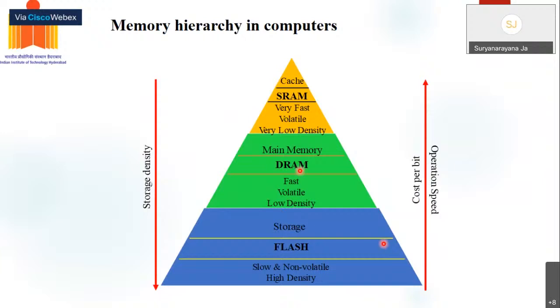it depends upon the amount of information that you store or the operational speed. For instance, you have SRAM, DRAM, and flash memory. The SRAM is very fast and it is volatile and very low density. The density of information that you can store is very low. Whereas DRAM is basically the main memory and it is fast, volatile, and also has low density. The flash memory is slow, non-volatile, and high density.